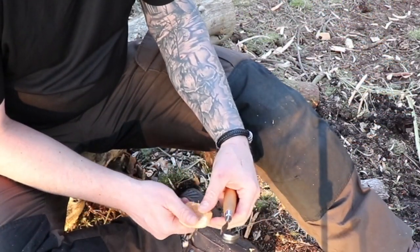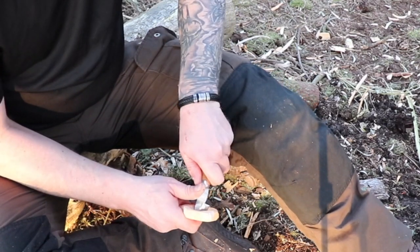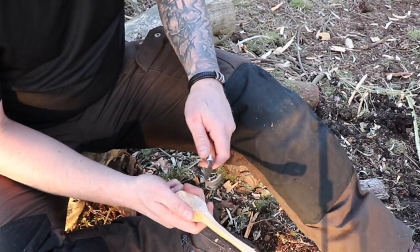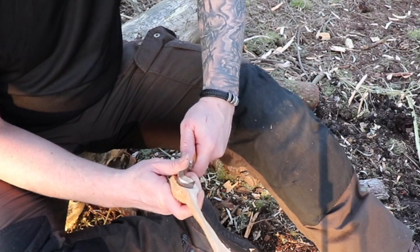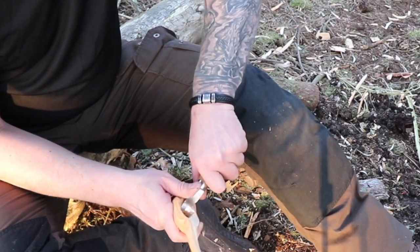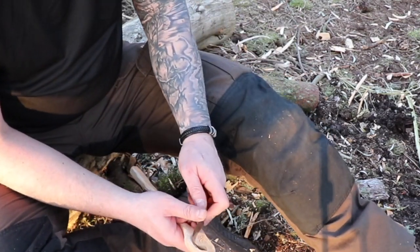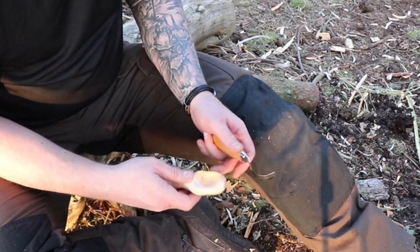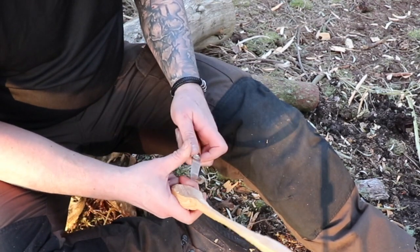Hook knife gives you the depth that you need and helps you start the process off. And this knife, which has got more of a bend to it there, helps you shape it.